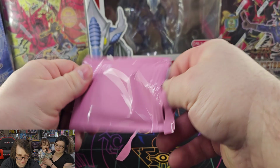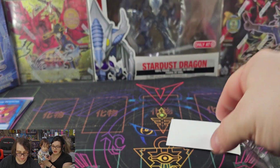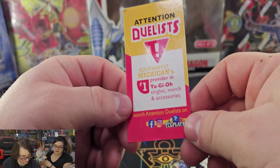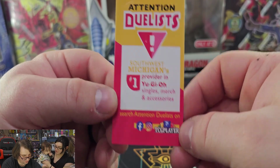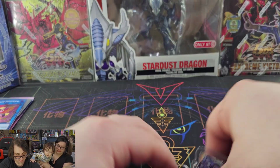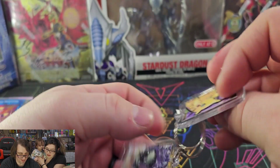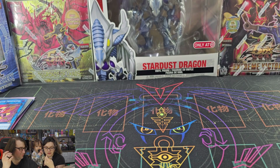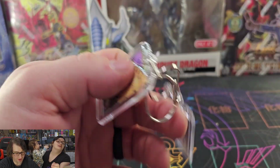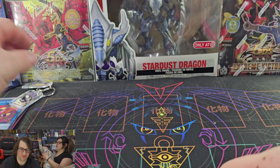Let's see, can we? Ooh, looks like little keychains. So we have the Attention Duelist, Southwest Michigan's number 1 provider in Yu-Gi-Oh. Cool. So definitely, check them out. And then we got some cool little keychains of Pokemon. So we got like a Ghastly and a Pikachu. They look like they're hand painted. Oh, but look, they use like the card. Yeah, that's really, really neat. So I know Mavis will love this, the Pikachu thing. So thank you for this, Attention Duelist, once again.